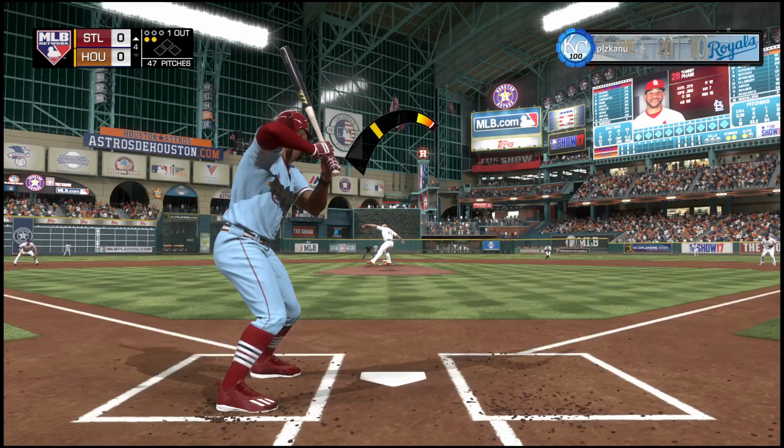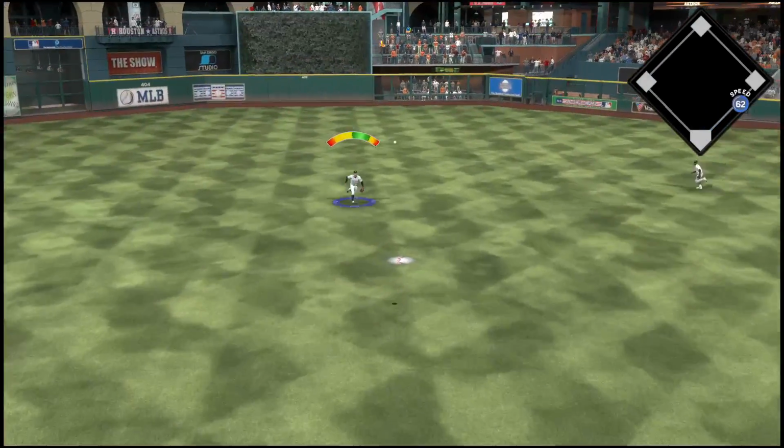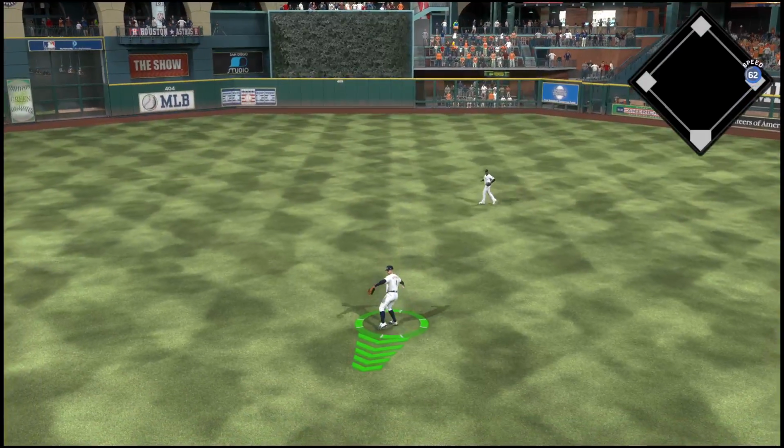Looking to punch him out again. The pitch. Swing and a little blooper to center. Springer coming on. He can't get there as it falls in.